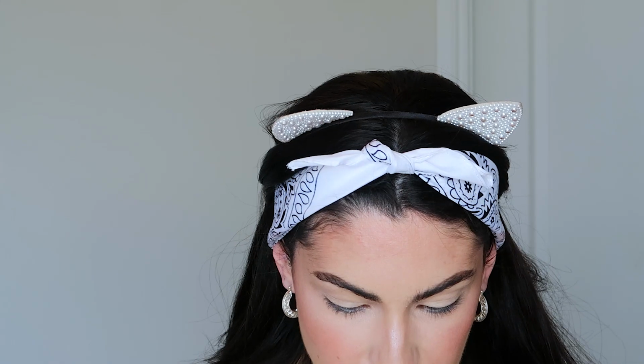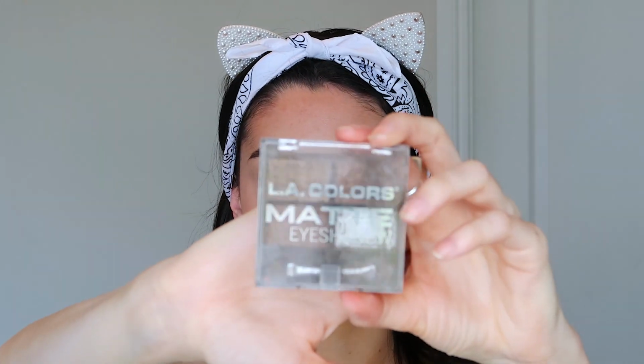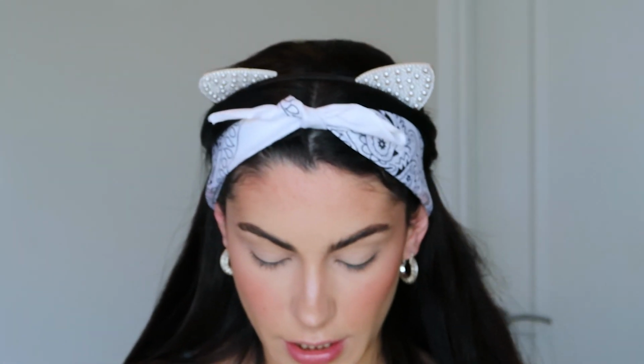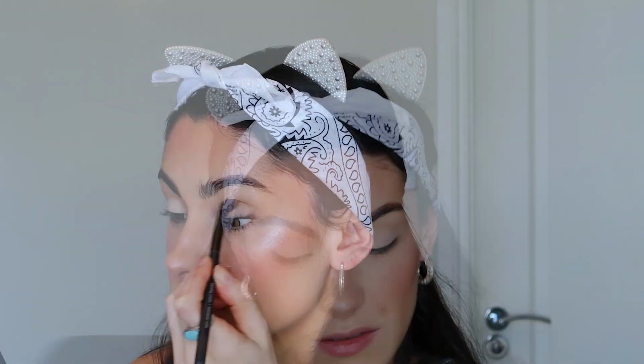And then I have the LA Colors matte eyeshadows. It was supposed to be like a creamy neutral palette, but the dark color got busted. So is it my favorite eyeshadow palette? No, but it does work. So if you're just looking for something really simple and cheap, might be a good one for you.